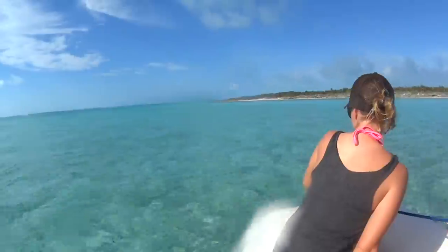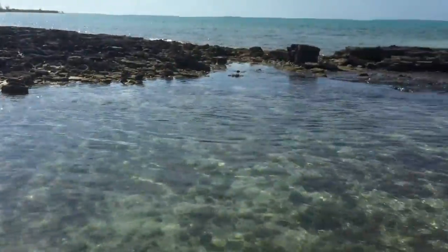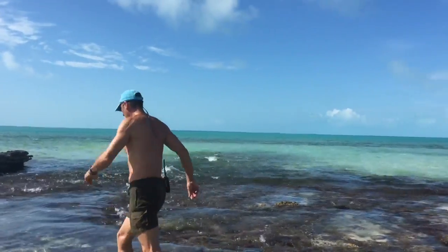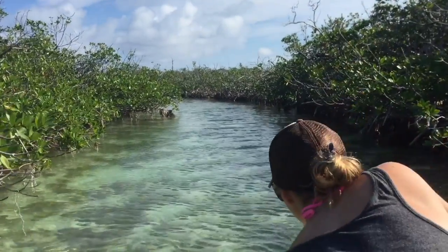We hopped in the Zodiac and went to explore some of the other islands. We found a tiny little river inlet, so we had to go check it out. It got too shallow a couple of times, so while the guys lugged the dinghy up the river, I took a few minutes to work on my Instagram pictures.